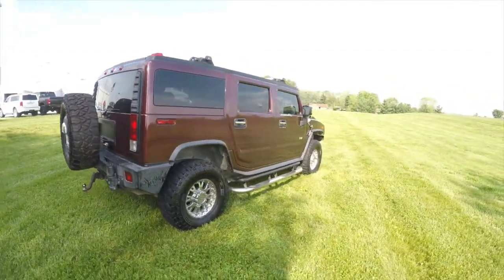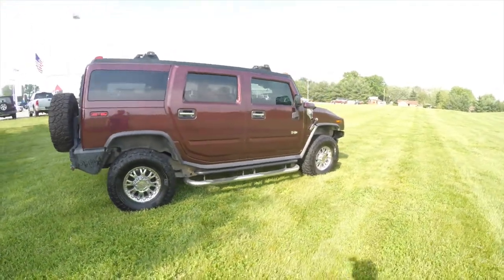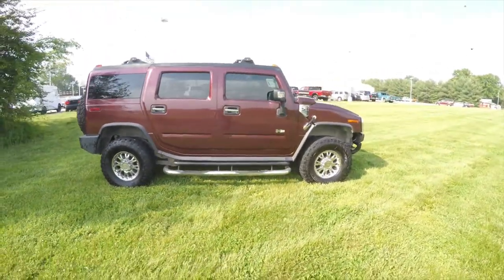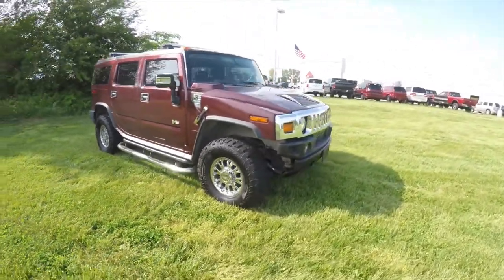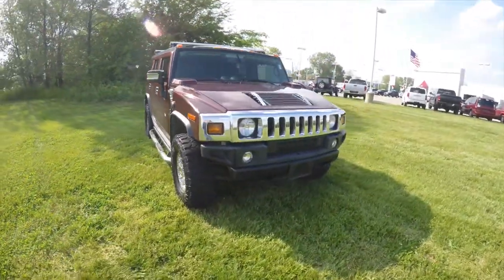Alright, this does conclude our quick walk around look at this 2006 Hummer H2. If you have any questions or would like to see this vehicle, please contact our showroom. One of our friendly sales staff will be more than happy to answer any questions that you may have.